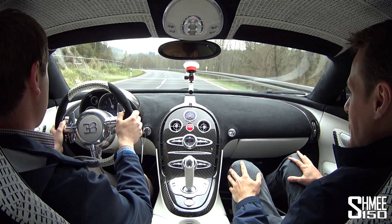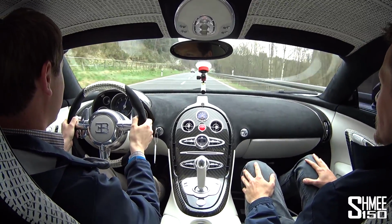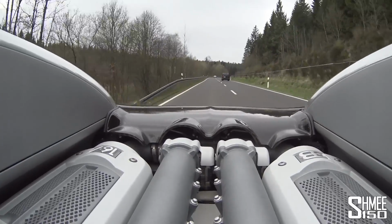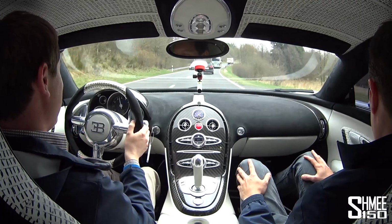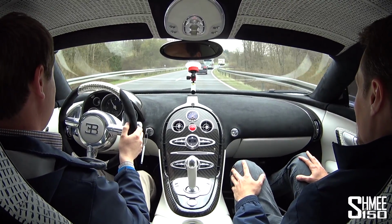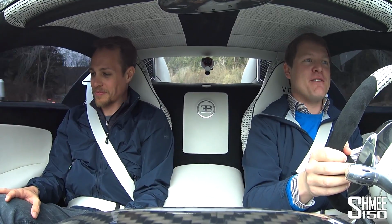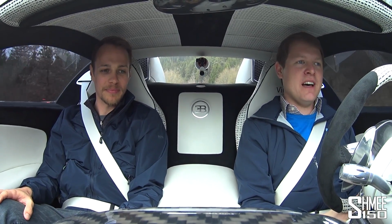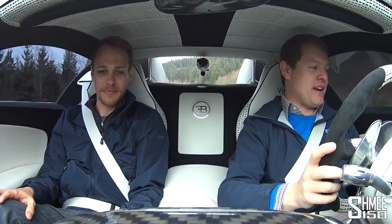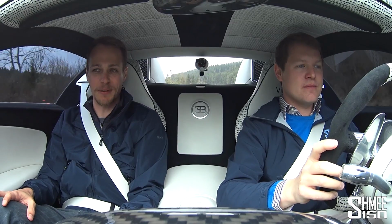And I'm sure that's the quad turbos doing their thing. It just builds up. And then... Ooh. And warp speed! It's literally warp speed engaged, isn't it? Oh my goodness. Wow, this is special. This is very, very special. Indeed. It's the ultimate. What's more ultimate than a Veyron? Nothing. And like you say, for our generation, this is the sort of poster child.